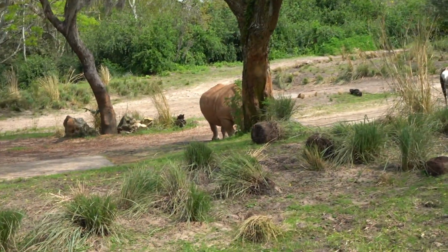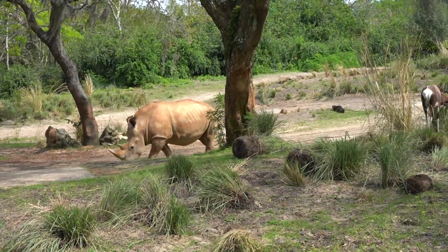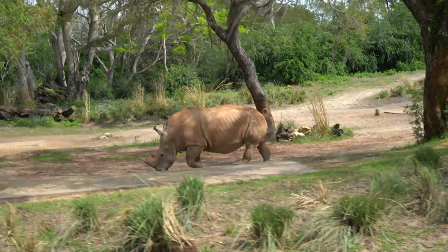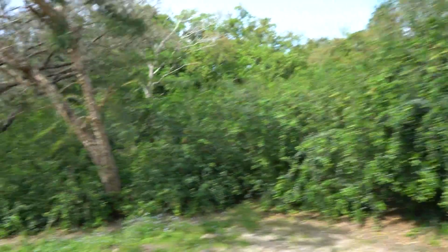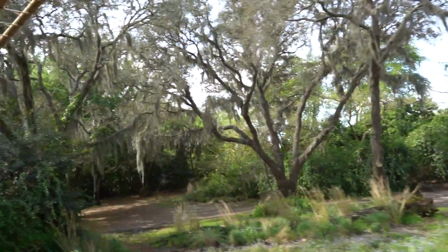There's a rhino wandering over. She's actually one of the same rhino we were looking at a minute ago. She just took a shortcut through the tree line. I recognize her by her horns. Rhino horns all grow out pretty differently, so if you're used to seeing a rhino, you can identify them pretty quickly.